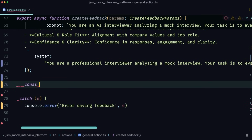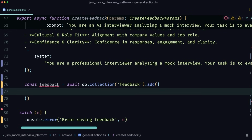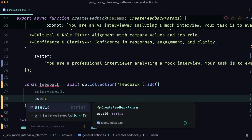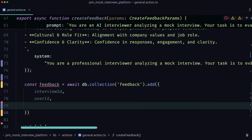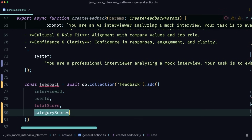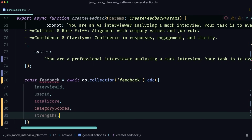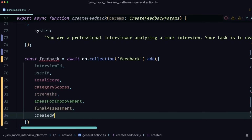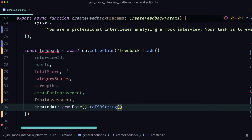So I'll say const feedback is equal to await db.collection of feedback.add. And we want to add a new object. So here we can define what it should have, like an interview ID equal to interview ID, a user ID, so we know which user we're providing the feedback for, the total score, the category scores, the strengths as well, and we need areas for improvement, final assessment, and even the created at date, which is equal to new Date dot to ISO string. So we know when this feedback took place, so the user can improve it.